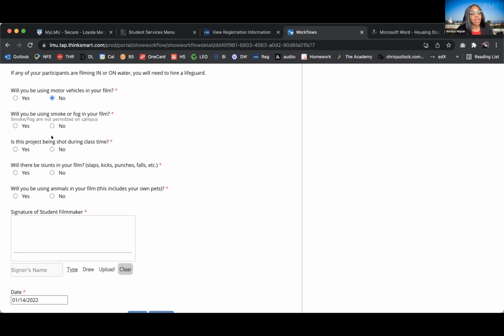Will you be using any smog or fog in your film? For this, no, because he's filming outside. You're not able to use a fog machine or a smoke machine on campus. You can use that off campus. But I believe, for the most part, a lot of students don't use this unless it's like a party scene or something like that, which we're not doing because of COVID. So just have that in mind. Is your project being shot during class time? Most likely no. The reason that question is there is that there are other class level exercises where they do film during class.